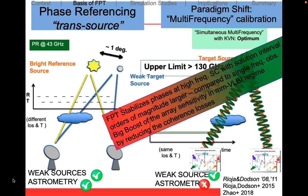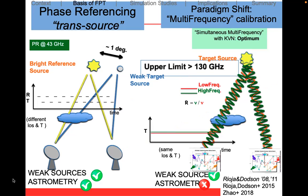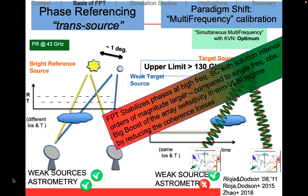Of course, the optimum performance is obtained with simultaneous multi-frequency observations. This has been demonstrated with the KVN up to its highest frequency, 130 gigahertz, and there is certainly no limit that we can think of for it to work. So here, the FPT calibrated high frequency data set: using the low frequency to calibrate the high frequency, you have a much improved coherence, and then it can be analyzed within a self-calibration at the high frequency, with a solution interval orders of magnitude longer compared with single frequency observations.